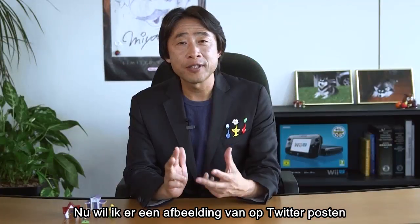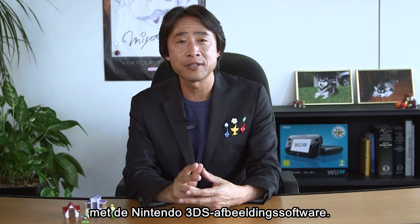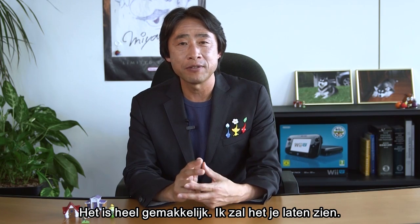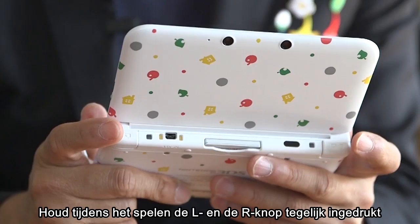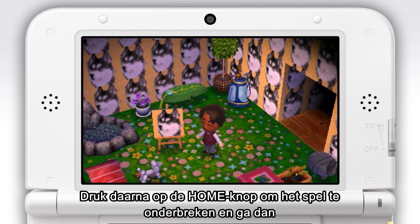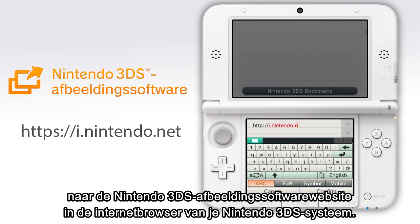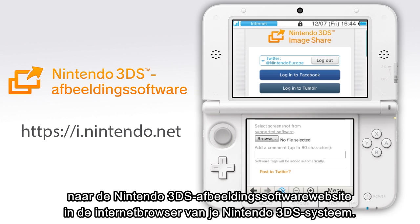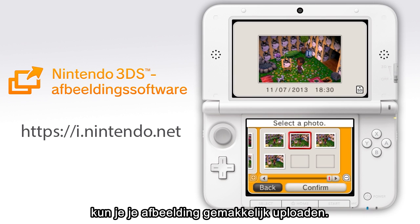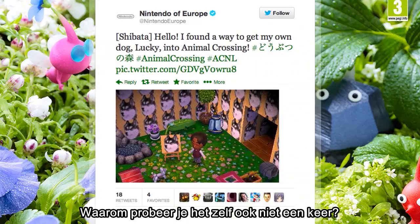Now I'd like to try posting a picture of my creation onto Twitter using the Nintendo 3DS image share service to share a picture with my design. It is very easy. I'm going to show you how to do it. While you are playing, hold down the L and R buttons at the same time to take a picture of your game screen. Then press the home button to suspend the game and go to the Nintendo 3DS image share website on your Nintendo 3DS internet browser. If you have an account in Twitter, Facebook, or Tumblr, you can upload your picture easily like this. Why don't you give it a go too?